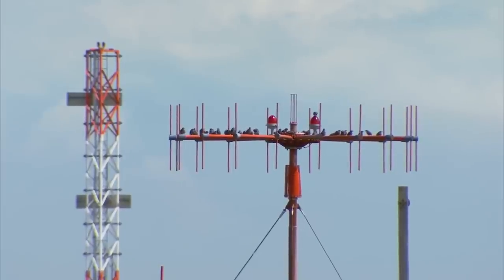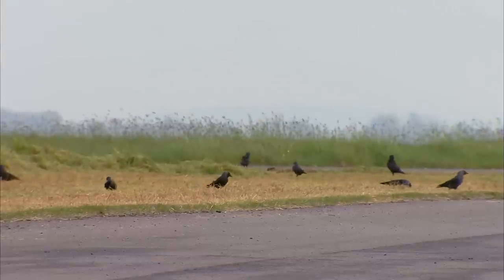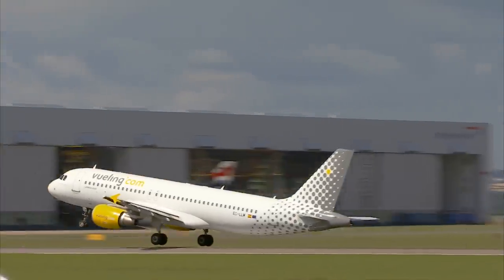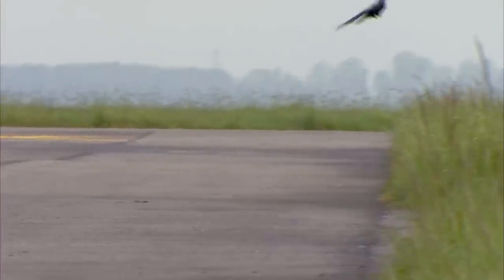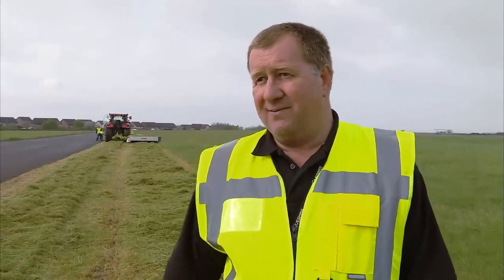Birds are a major problem for all airports and a big threat to flight safety. Bird strikes happen most often during takeoff or landing and can cause significant damage to aircraft engines. They've been the cause of a number of accidents around the world. It's all about managing habitat for bird control, deterring birds from coming in.